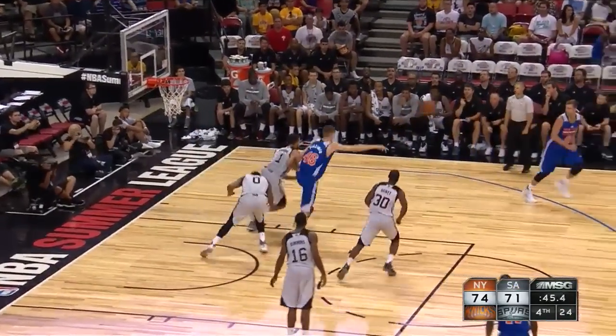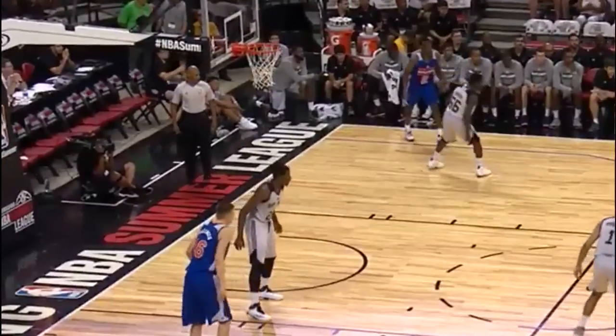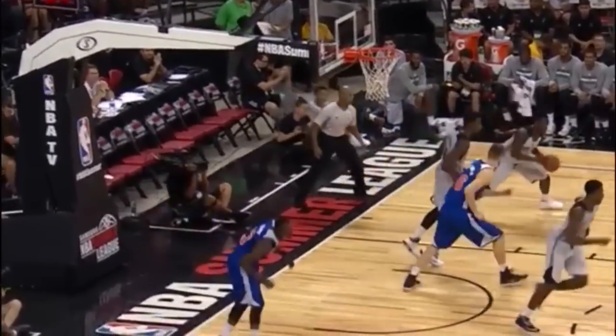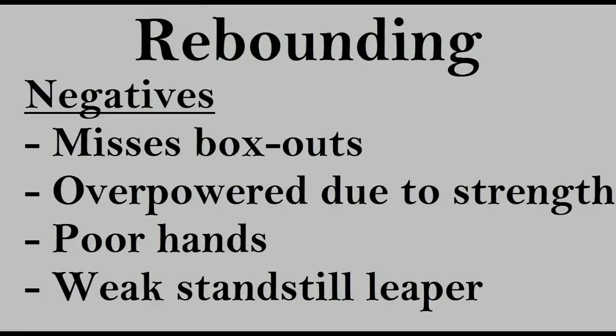He showed good hustle at times, going after the ball as you see here. But his instincts aren't the best on the boards, and he's not explosive going after the boards. So he did do a nice job of showing good fight on the offensive boards. But as I mentioned, he'll miss box outs, he gets overpowered due to his lack of strength, he doesn't have the best hands on the boards, and also he's a pretty weak standstill jumper. He's a good athlete in general, but in terms of just exploding off the ground for a rebound without a running start, he's below average in my estimation, and it showed in some of these clips.